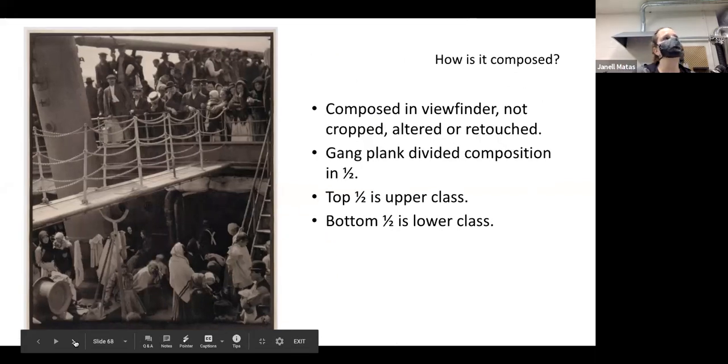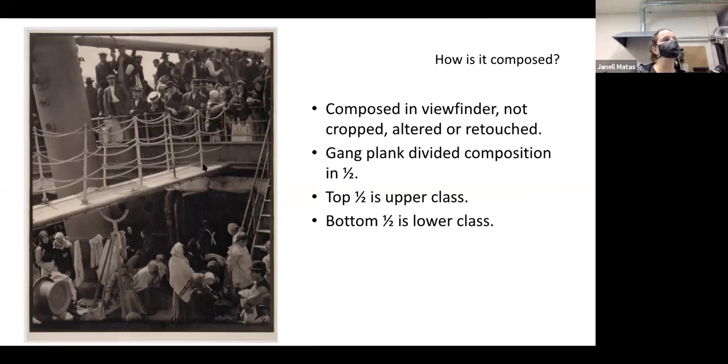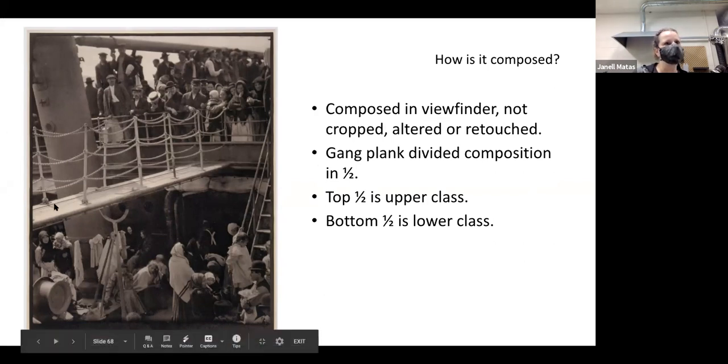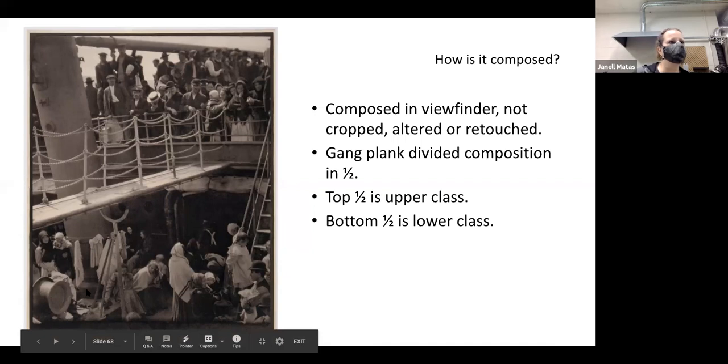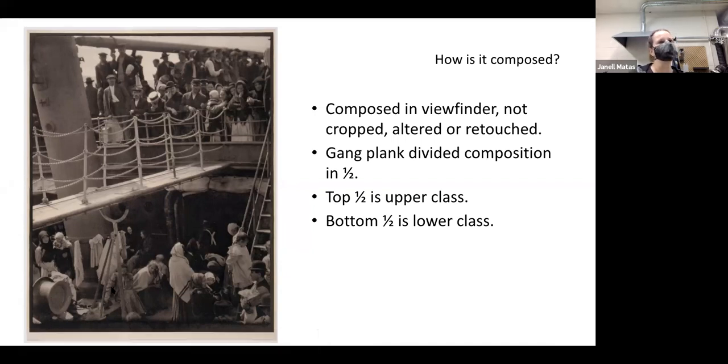So how does he compose it? When you look at the picture, notice the gangplank, which is the way that people would board onto the ship, at least the upper classes. Notice how that gangplank divides the composition in half. There's a top half, which is the upper class seating on the boat, and then the bottom class seating of the boat. So this would be like first class, maybe third class down at the bottom. When he was taking that picture, he could have put that gangplank at the top or at the bottom, but he intentionally chose it smack dab in the middle.